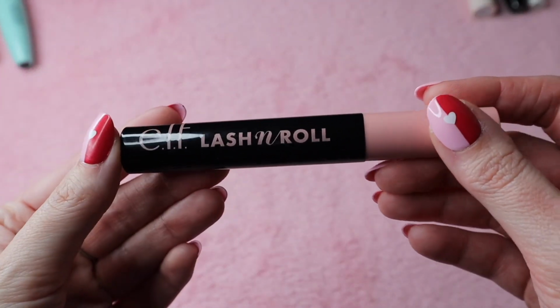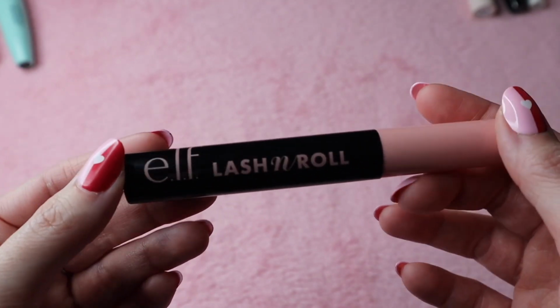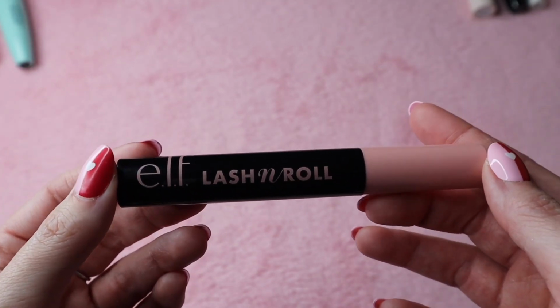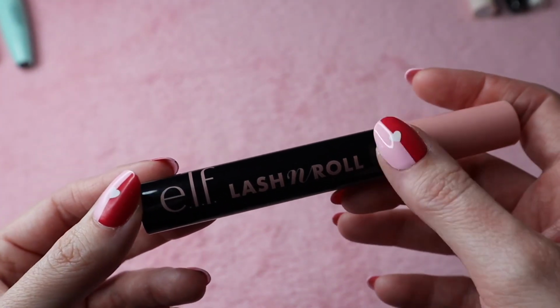And the e.l.f. Lash and Roll Mascara, I do like this one. I wish they'd come out with a waterproof version, because I find that this one doesn't really hold my curl that well, but it is a nice mascara. It doesn't smudge or flake, and this one's newer to me, so I am going to keep this one.